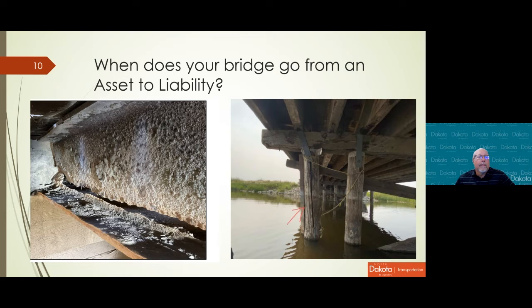Right here, you can see, it may not be real visible, but right where this laser pointer is, that is the connection, or what's supposed to be the connection from the web to this bottom flange, and that's all rusted out. It's not there, so there's nothing there. That is a huge liability.